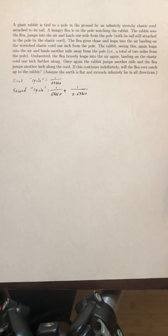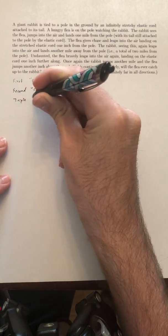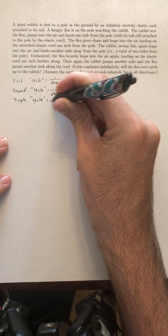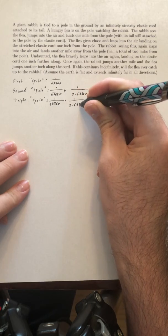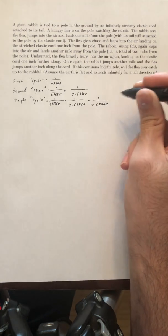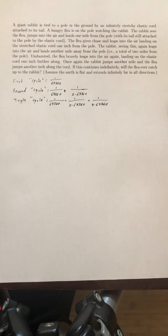Okay. So now the rabbit jumps again, and again the flea's proportion that he has traveled along the rubber band relative to its total length is constant. But then the flea jumps another inch. So now we're at triple the length that we were at the first cycle. So now the proportion along the rubber band that the flea has traveled after 3 cycles of this is 1/63360 plus 1/2 times 63360 plus 1/3 times 63360. Again, because now the rubber band is 3 times its original length, so the flea will only travel 1/3 of what it did when it was its original length.